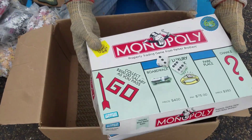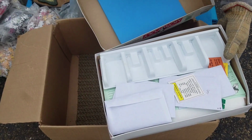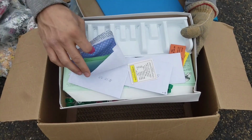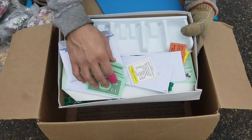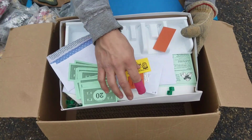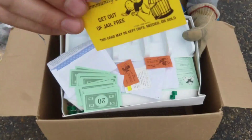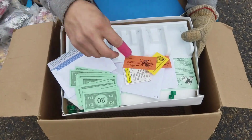Here's a Monopoly board. Looks a little rough. Looks like, wow, that's a good sign. Look at that. They were so meticulous that they separated all the money. Here we go. Get out of jail free. Get out of jail free. Get out of jail free. You know what? These are going to go in my wallet just in case I get pulled over for speeding.